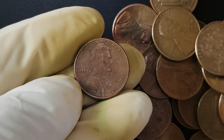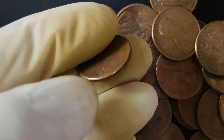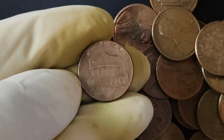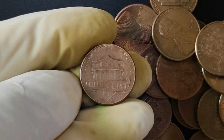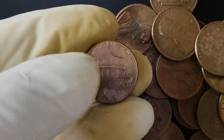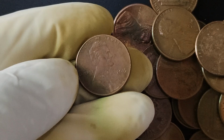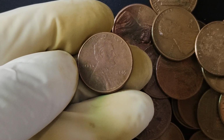Now what? Well, the next step is to cash in. Here's how. First, you can sell it directly to a coin dealer who specializes in error coins. They might offer you a good price, especially if they know there's a market for it. Second, you can list it on an auction site like eBay or Heritage Auctions, where collectors from all over the world can bid on your coin.